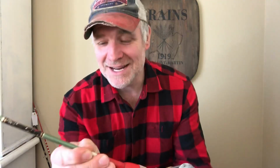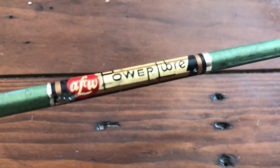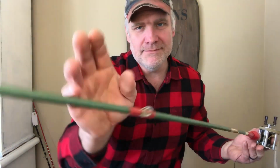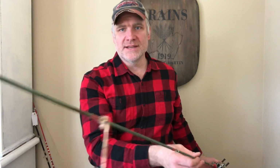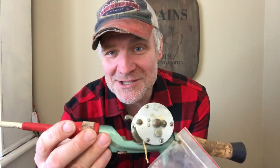The rod is actually kind of cool. It's an AFW power fiber rod. I'm assuming it's actually a solid fiberglass rod and reel. Here are the eyelets. It's really, really old school. I'm definitely assuming that's probably early 60s, my guess anyways. So the rod is in really, really good shape. It's got that nice vintage color to it.